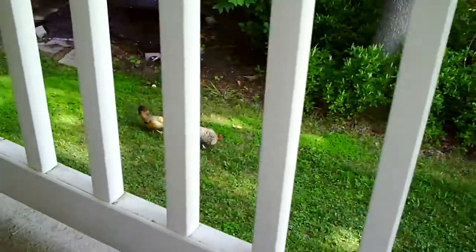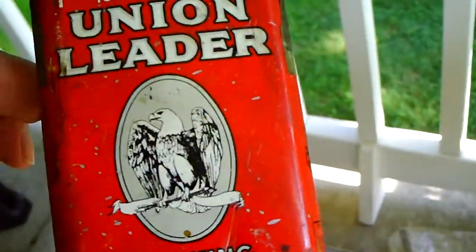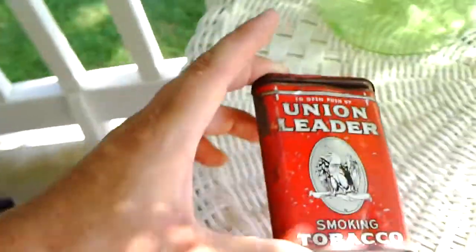Here comes the chickens, looking for some bugs. Yeah, what else here? Tobacco tin. Not the best of shape, but it was $1. Not too bad.